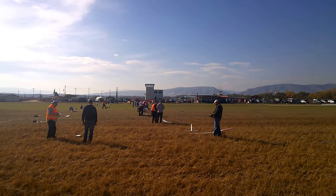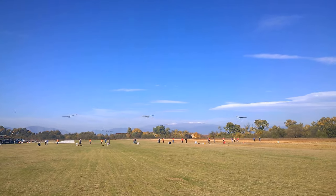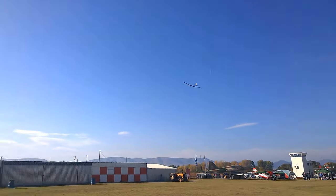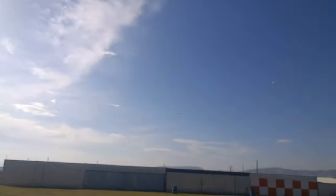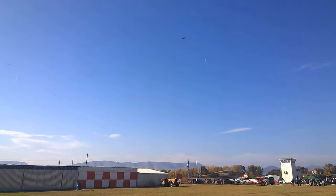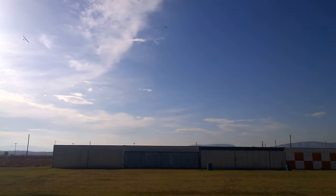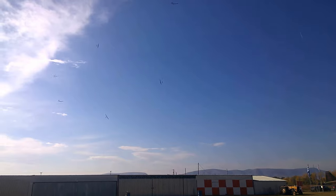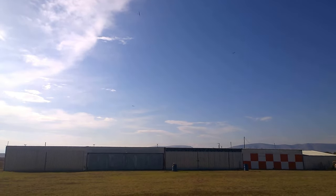I'll try another angle. So again, the pilots opted for the cotton field behind these hangars. And again, I'm recording into the sun. This time they decided to risk much more, started much lower. Let's see. Looks like this one will be interesting.